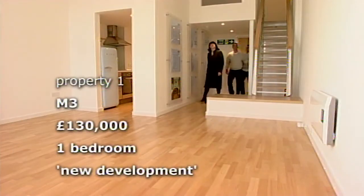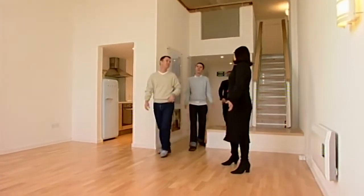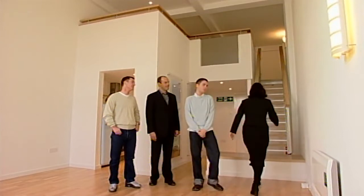What did you say about ceiling height? This is big. It's one of your first requirements. Yeah, absolutely. It's definitely got that. It really has.